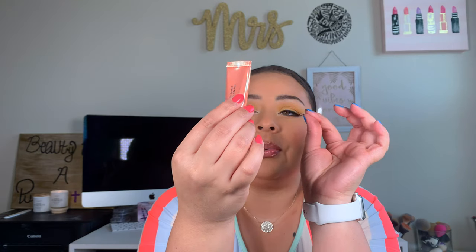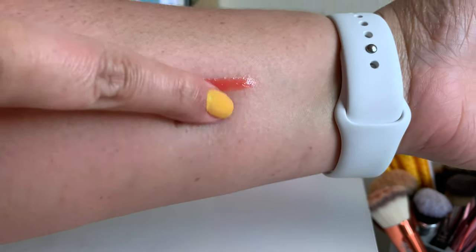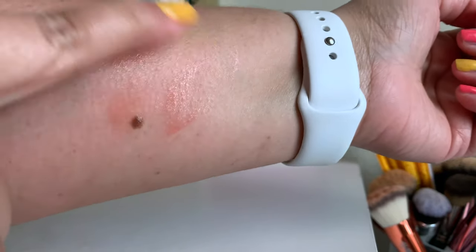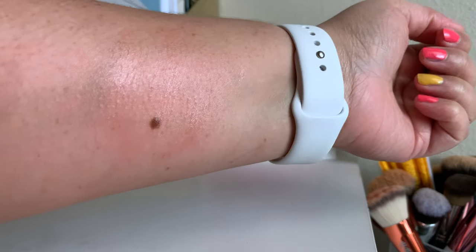And this is really thick. It's thicker than I expected. So this would definitely be a nighttime balm for me. This isn't something that I would wear during the day and expect myself to be talking a lot, because you have to put it on and really allow your lips to soak it in because it is so thick. But that doesn't mean that it's a bad product, because it actually nourished my lips in the short amount of time that I had it on until I got to applying lip products when I was filming this makeup. So I got this shade Just Peachy.